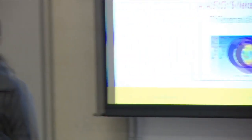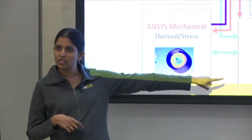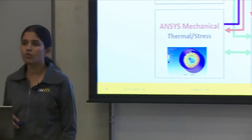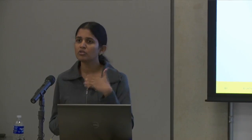So what you can do in Maxwell is you can make the material properties temperature dependent. So in the real world, the conductivity of copper changes with temperature. As the temperature increases, it becomes more resistive, so you can expect more losses. So you can make the material properties temperature dependent in Maxwell, and when you feed the temperature back from thermal to Maxwell, it will recalculate the losses at that temperature. So in about 3 to 4 iterations between both tools, you can see that the loss and the temperature converge to a number.